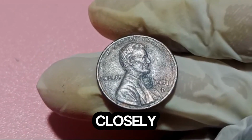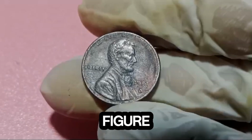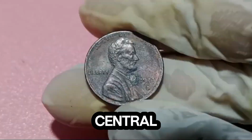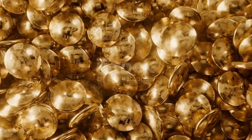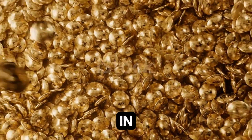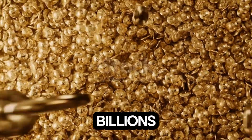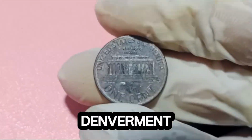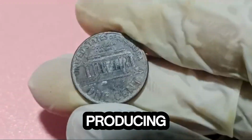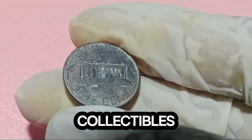If you look closely, you can even spot a tiny figure of Lincoln sitting on the memorial's central seat, a fascinating detail that often goes unnoticed. The Denver Mint is one of the key mints in U.S. history, producing billions of coins annually. In 1987, the Denver Mint was bustling with activity, producing both circulating coins and collectibles.